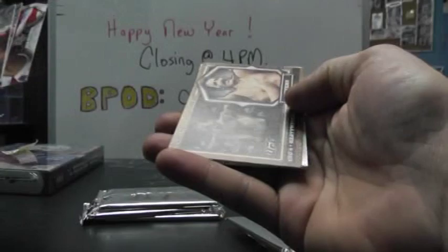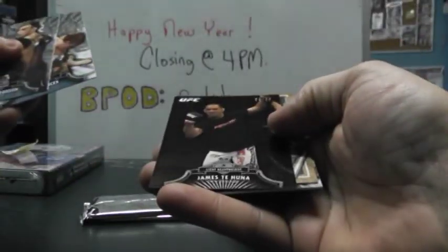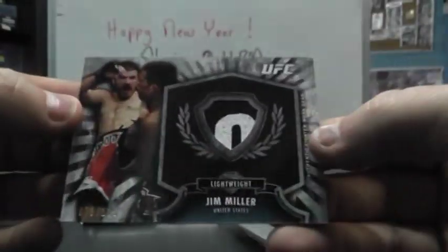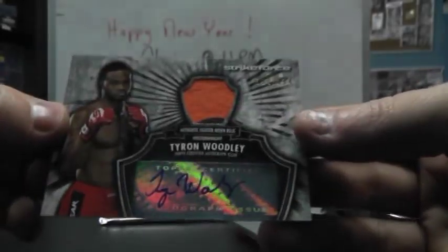And we have 188 of Josh Koscheck. And Luke Rockhold, numbered to 25, jumbo relic autograph. Numbered to 88, James Te Huna. And fighter gear, numbered to 188, Jim Miller. Number 1 of 88, Chris Weidman. And fighter gear autograph, numbered 284, Tyron Woodley.